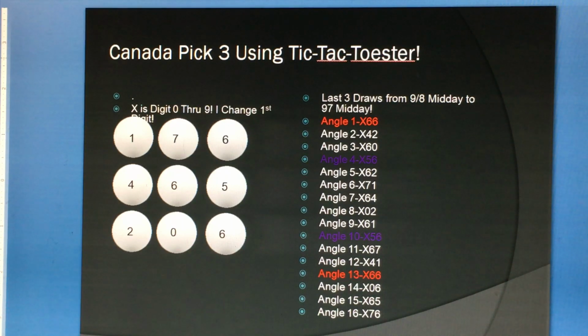So that's how you do it. You rule out angles. Instead of using the past 3 draws for each draw, you use the past 3 draws and you use it for the next 7-day period. And you rule out angles as it goes.